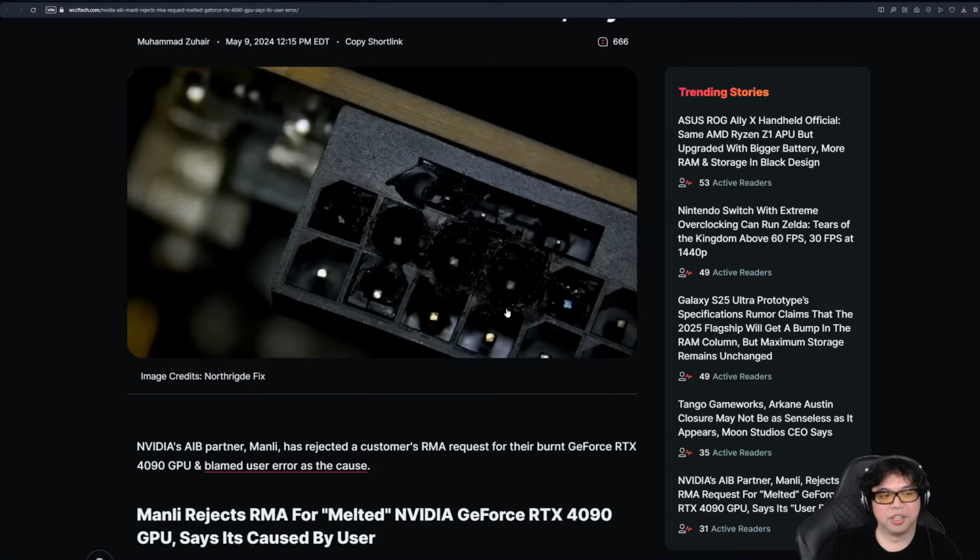It's not good. I don't know why the 3090 Ti doesn't have this problem, though. The 3090 Ti uses the same connector, and as far as I know, there weren't that many reports of it having this issue. And there were enough of them in the field that if there was a problem, you would have seen it. But it doesn't happen on the 3090 Ti.